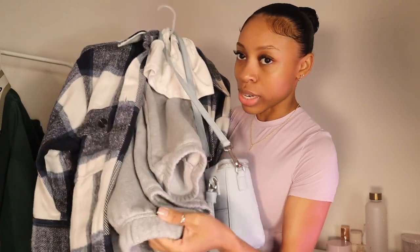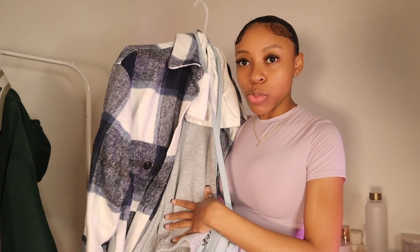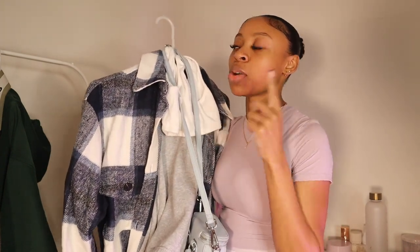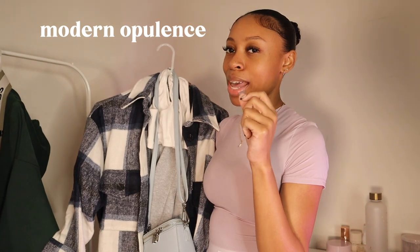I'm just doing these gray sweats, and these are like a pair of my favorite sweats. These are from Naked Wardrobe, the collection that they did with Lori Harvey last year or the year before. No, it was last year. White crop top. And this shacket from Modern Opulence, black owned boutique.